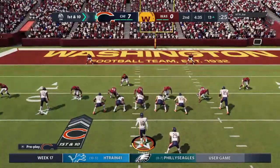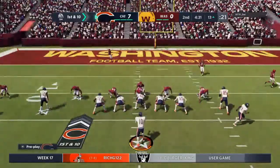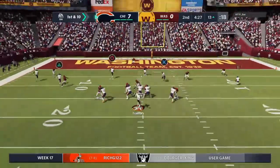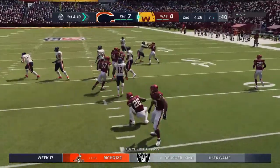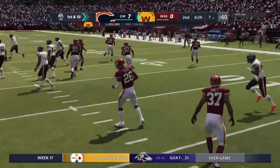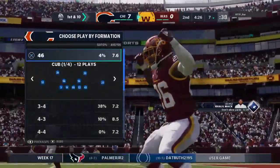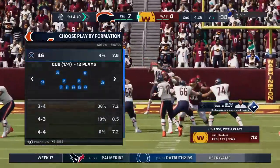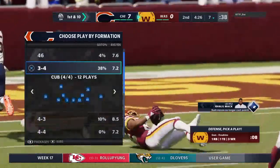Now they look to pay it off on 1st down. From the shotgun is Trubisky. Trying to get it to Robinson, and it's intercepted. Picked off by Landon Collins. And a big turnover there as his guys will get the football back. They'll take over 1st and 10 at their own 7-yard line.